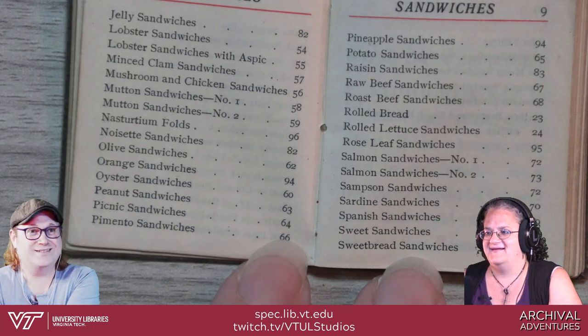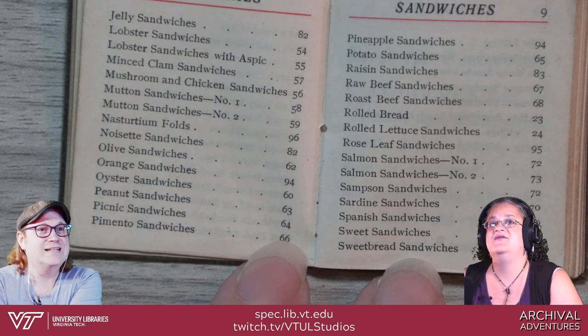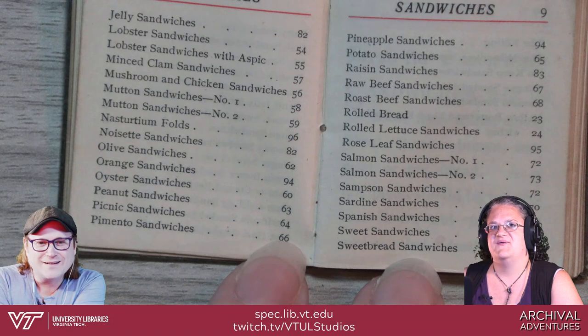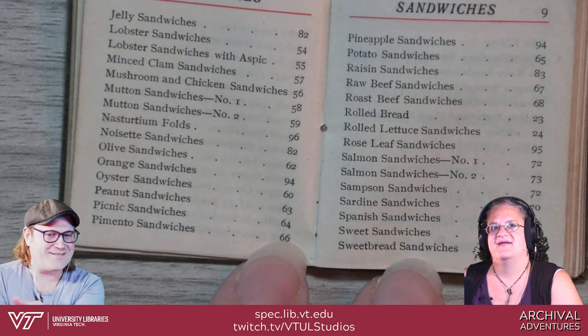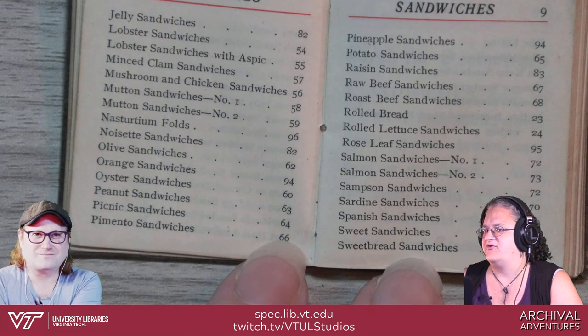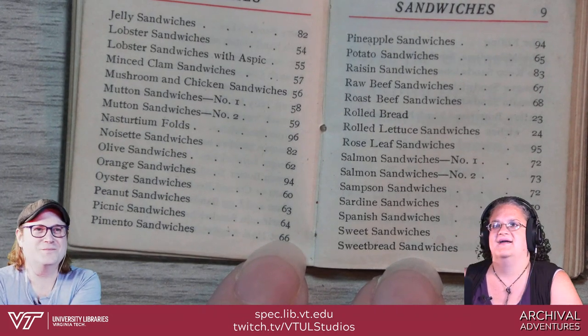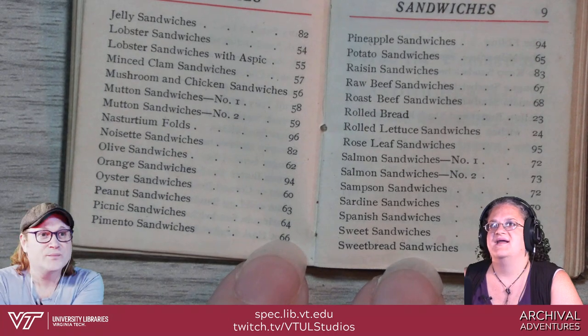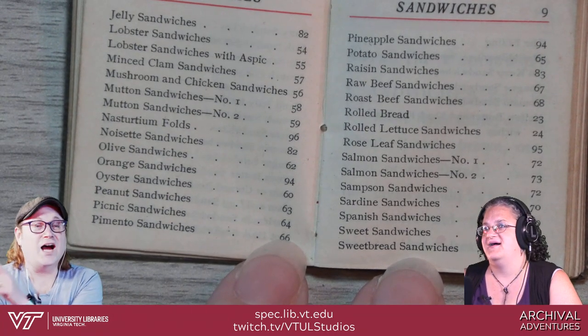Noisette sandwiches, whatever that is. Nasturtium folds. Mm-hmm. Nasturtium folds, we got some orange. Green butter is just an avocado, says New York. Actually, I'm pretty sure it's butter with chopped herbs mixed in. I think so. Yeah. But I agree with you, NeoGets. If I want green butter, it's an avocado. We got potato sandwiches. And we got raw beef.